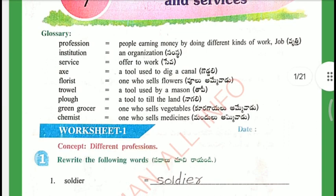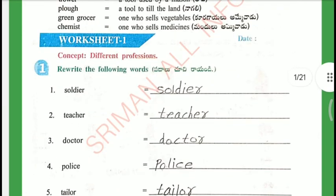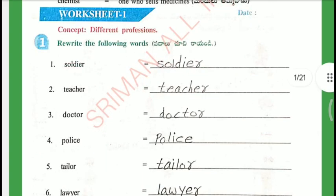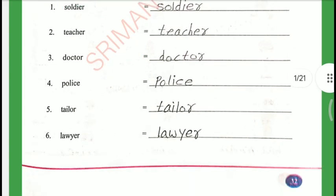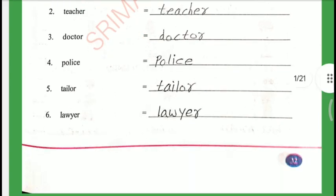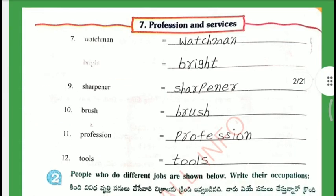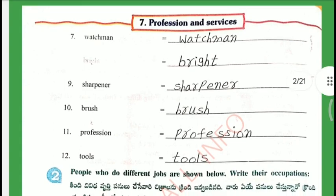Worksheet 1. Concept, different professions. Rewrite the following words: soldier, teacher, doctor, police, tailor, lawyer, watchman, bright, sharpener, brush. Profession, tools.